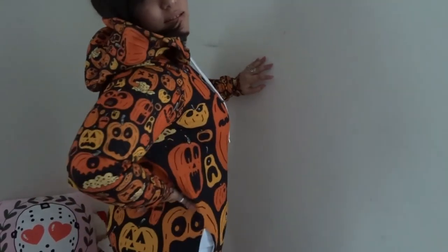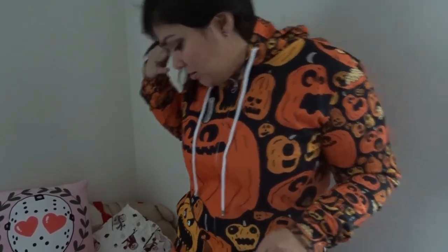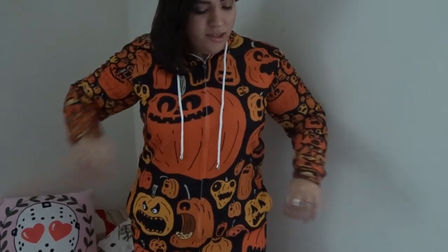Okay. The hood's not bad. But I just do not like how fitted it is in my butt and hip area. And now that I have it on, it is slightly stretchy. I don't know, I think I could sleep in this. It's very warm, so it's perfect for the winter, and it's really cute. Like I said before, it is kind of stiff, but I think over time it'll loosen up.